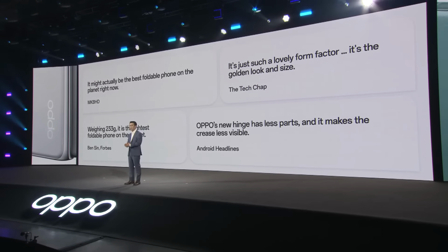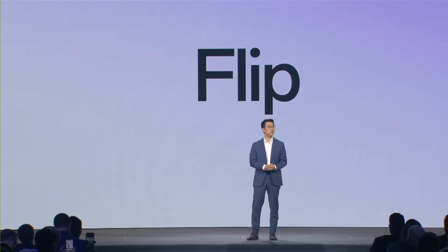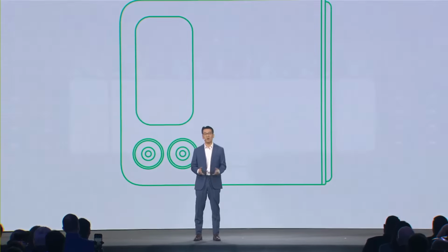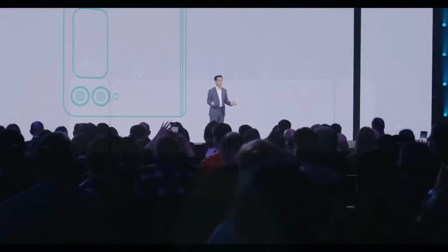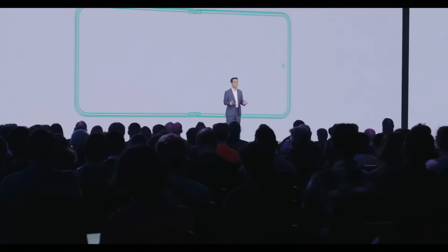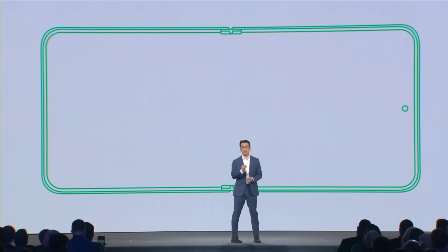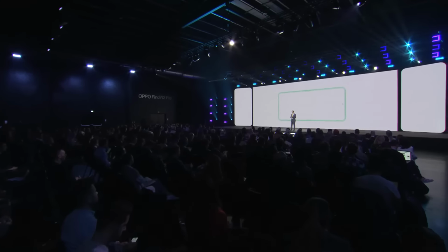While innovating horizontally folding devices, we're also working on another folding format, the vertically folding or flip style. The flip phones give you a big screen that can easily become compact and fit comfortably in any pocket. However, compared with traditional phones, they come with more compromises, like a smaller battery that doesn't even last a day, and an average camera system that delivers just average shots. Also, you have to open the phone basically every time you want to use it because the cover screen is too tiny to even show more than one notification. We think a good flip phone can't have any of these compromises.